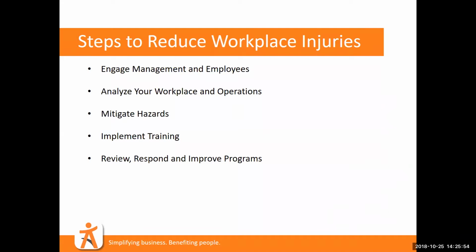These are hidden costs. The best way to minimize the hidden costs of workplace injuries is to prevent accidents from happening in the first place. So it's beneficial to follow the steps in this presentation and consider developing a formal, comprehensive workplace safety program to help reduce the risk of injury. We'll look at the steps to reduce workplace injuries.